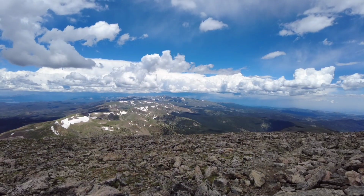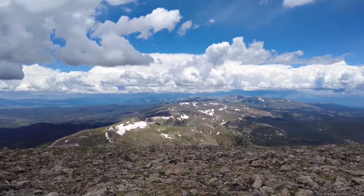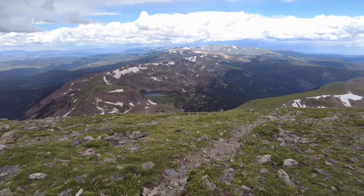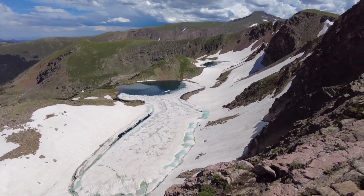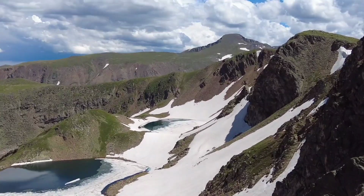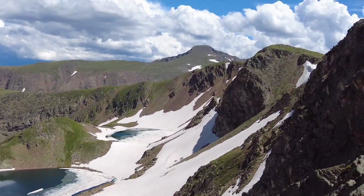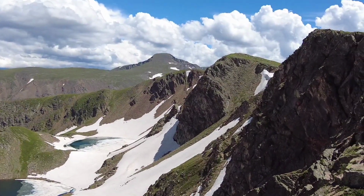Oh, that's the other thing. I wonder if I can see Grand Lake. So I don't know if it's possible to see Grand Lake from here. I think maybe Lake Granby. So in the distance you can actually see James Peak. That was the last peak that I did.